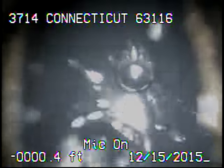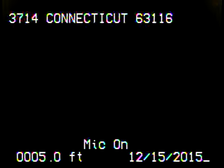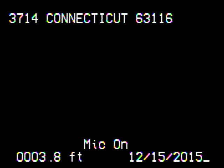Now back in the riser of the clean out, we're going to try to run the camera downstream and head out towards Maine. Just up ahead appears to be a blockage in the line. Let's see if we can get through it.